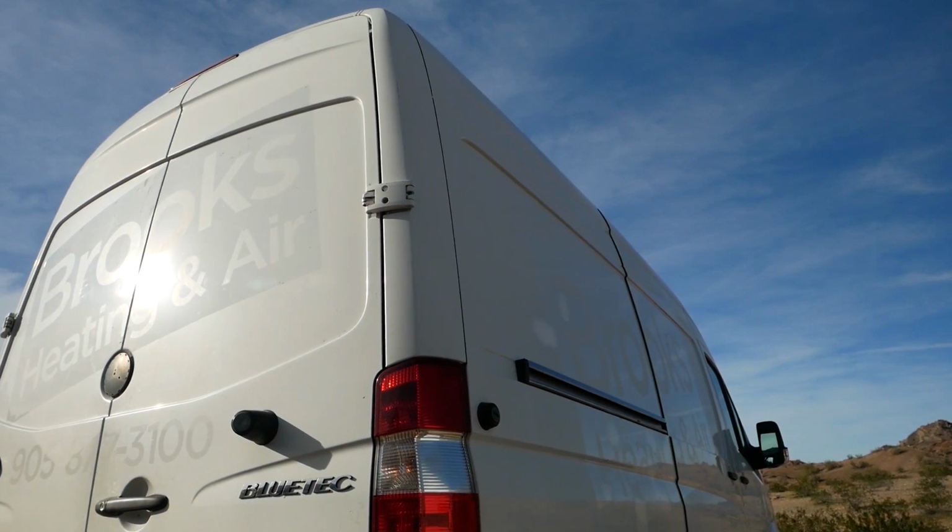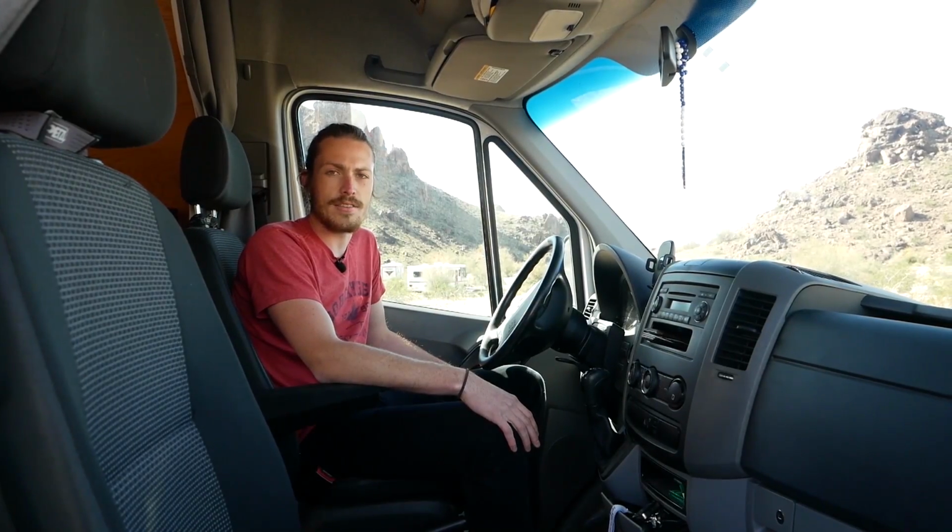I had been looking all over. I was looking at the Chevy and Econoline vans initially, but I realized that I wanted something I could stand up in, so that cut out quite a few of them, and it was really down to this one and the Ford Transit. I decided on the Sprinter just because that's the one I had looked at that particular day.